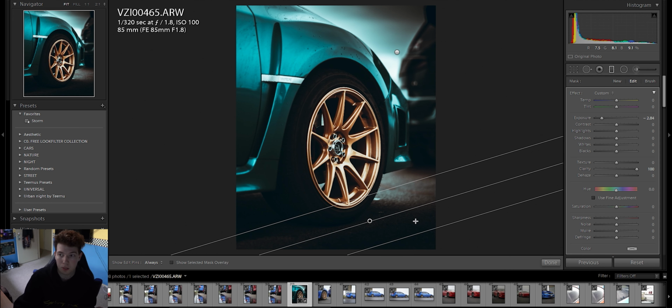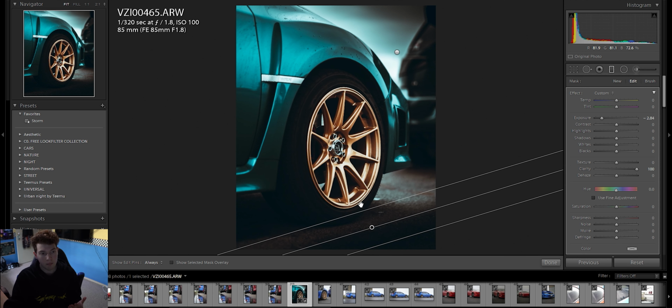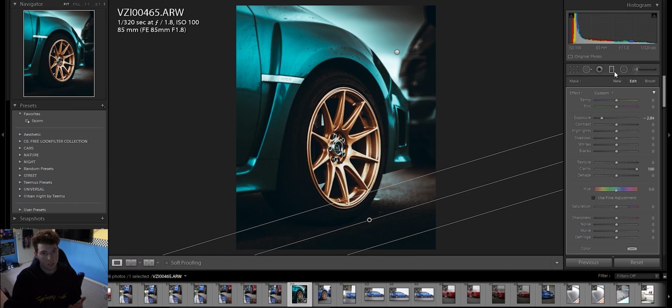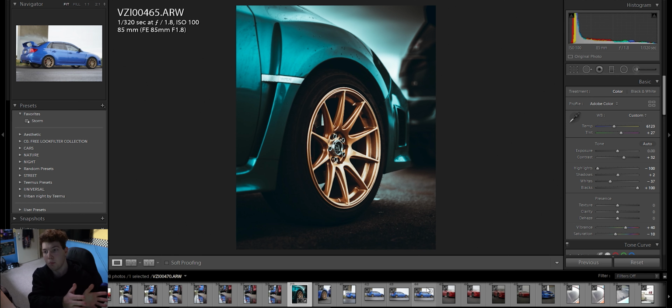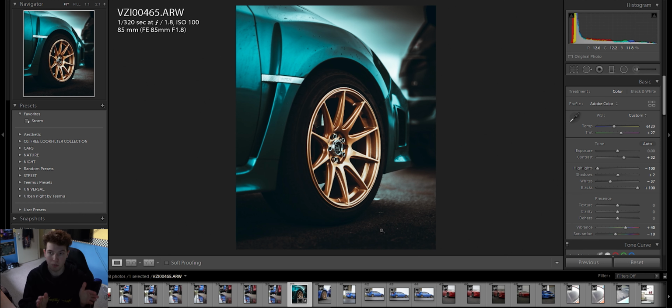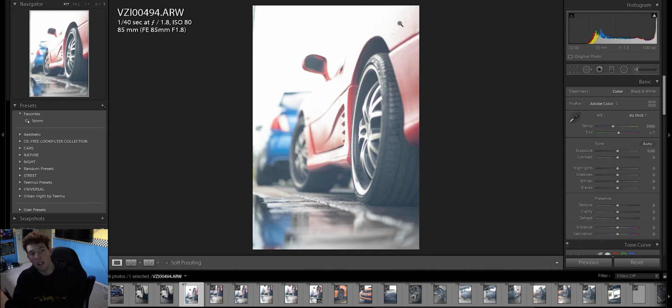What I like to do with cars on the road is get a graduated filter from the bottom up. Maybe not as much. Your eyes are naturally drawn to the lighter parts of the image, so with the road being dark, it'll gradually, that's why it's called a graduated filter, lead your eyes in to the car that we want you to see. As you can see, brutally overexposed on my part.